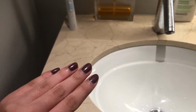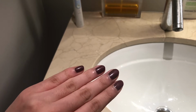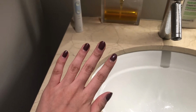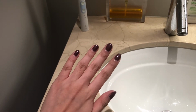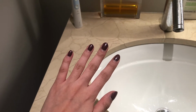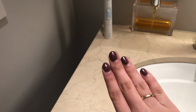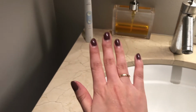In the surface, if you look at certain angles, you can see there are kind of scratches in the texture of the polish. But that's not really a big deal because there are no major chips. So looking from afar, there are no actual holes in the color. So it's done really well, basically being chip free the whole week. And we'll see what happens after 10 days.